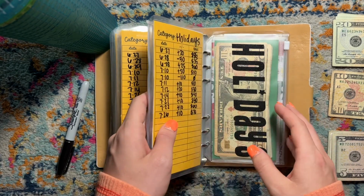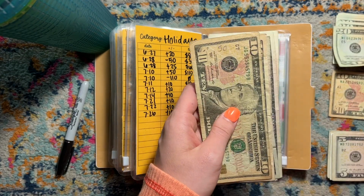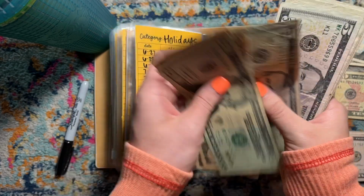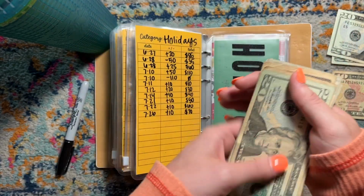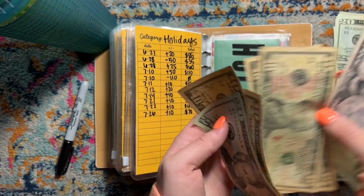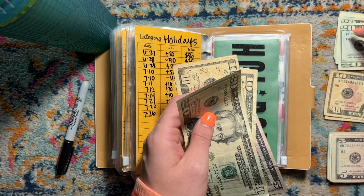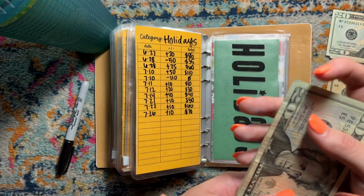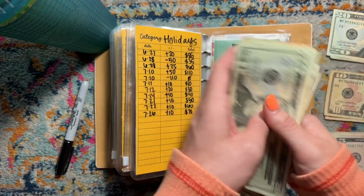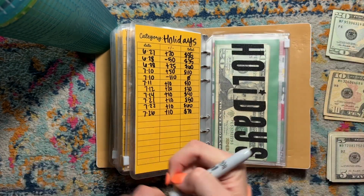Okay, moving on. Holidays is going to get $20. So we have 20, 30, 40, 50, 60, 65, 70, 75, 80, 85, and $90. I think I'm going to swap out some of these. Okay. 90, 20, 40, 50, 60, 70, 80, 85, 90. $90 in holidays.